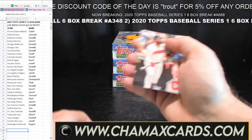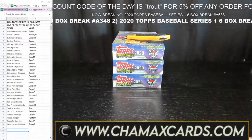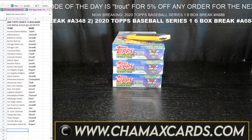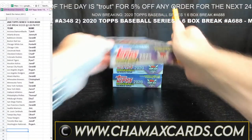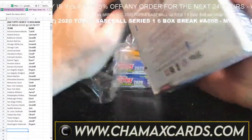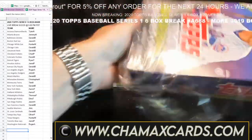Wade Boggs for the Red Sox. All right, so that marks the halfway point in the break. This is black numbered Acuña.